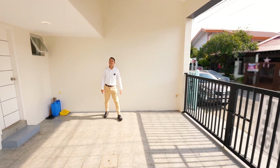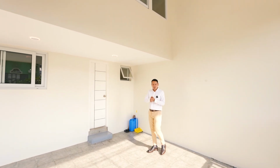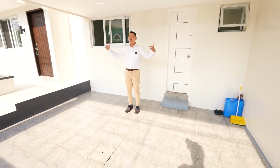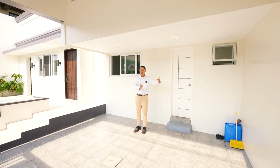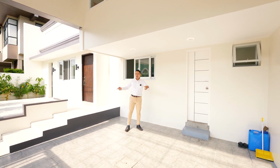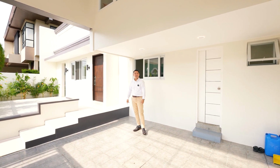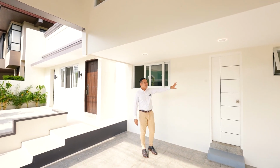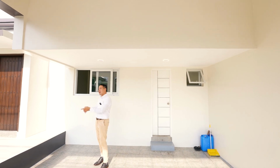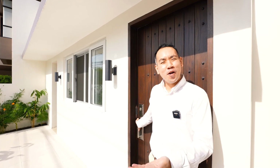In terms of the size, this can accommodate even a van because of the height. But in terms of the width of the space, I think this is good enough for one large vehicle. This can't fit 2 large sedans, but it's up to you. If you just have a small car and you have a motorcycle, this is also a good fit. This is access towards the service area. We'll take a look at that later. But for now, let's head on over towards the main entrance. Now, welcome to your beautiful home.